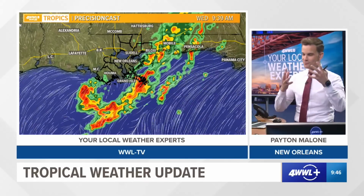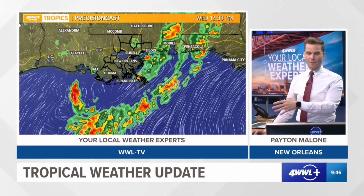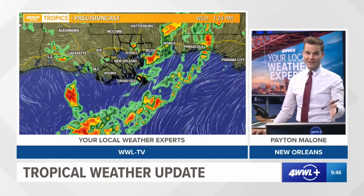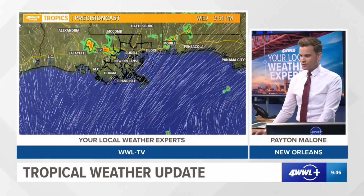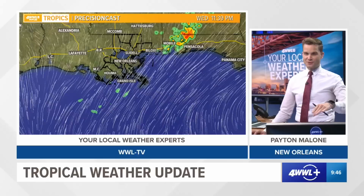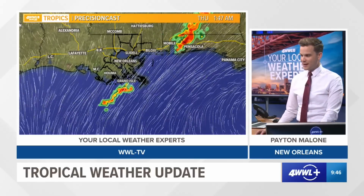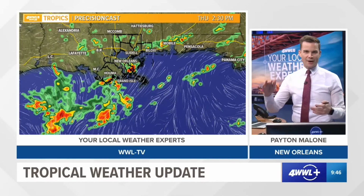Showers and storms blossom back up, and a lot of these are in the Gulf of Mexico, maybe off towards the Florida Panhandle and Mobile area, but still not a ton of rain in southeast Louisiana. That's Wednesday. Let's go into Thursday. Notice by Thursday, showers and storms decay and then blossom back up as we go into Thursday morning into Thursday afternoon. So the overall trend here is that there's going to be ups and downs with this system.